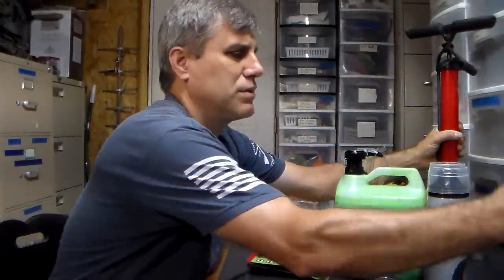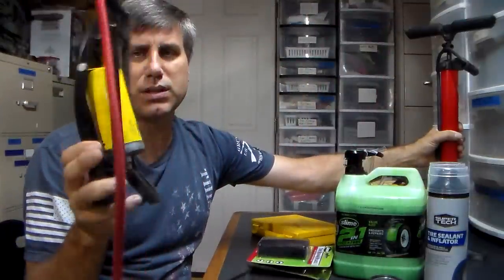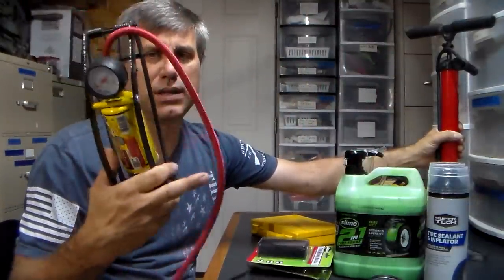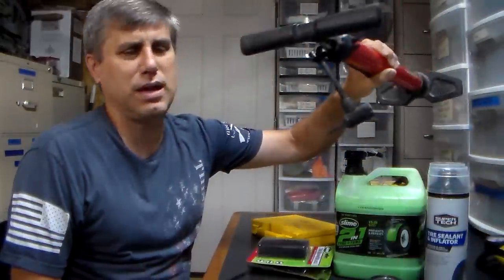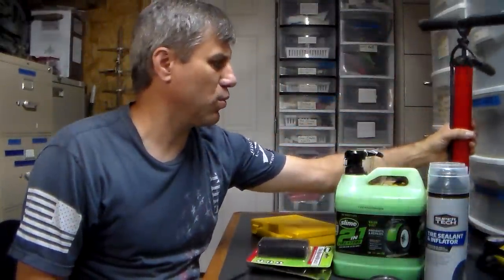There's lots of different styles. Either one will work. This one's more of a foot one. So if you don't have a lot of upper body strength, you might want to get a foot one. If you have upper body strength, definitely can use the one like that. So you need to be able to put air in your tire. First of all, you got to fix your tire.